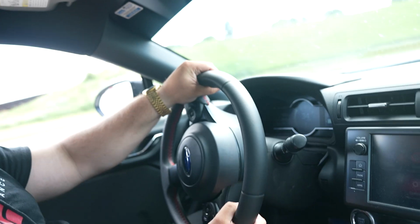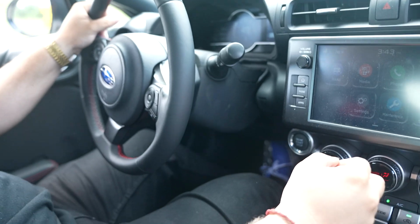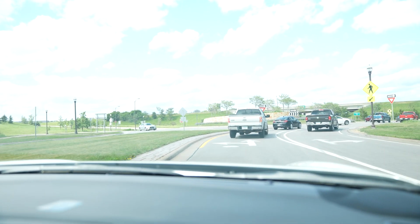Initially, right off the bat, it feels a lot flatter through the turns. I'm going to make the camera shake a bit by jerking the steering wheel a bunch, but the car feels really nimble. Let's hit a bump. Feels like it's taking the bumps really good. Yeah, this is gonna be so fun once we give it a little bit more power.